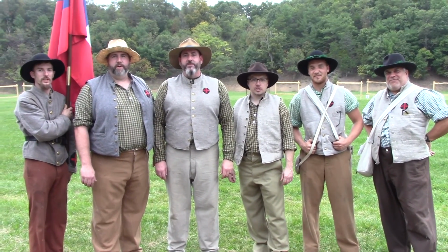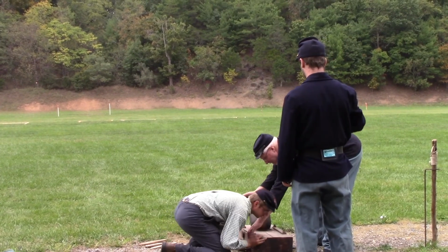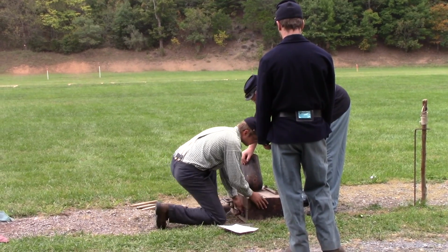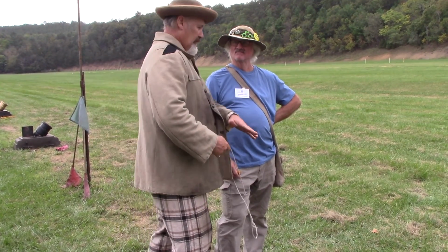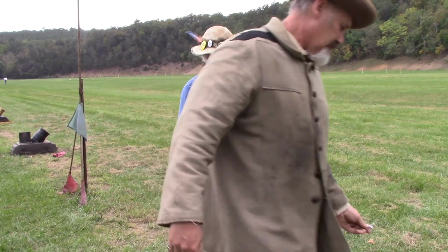We are the 30th Virginia Sharpshooters. Not only is this activity lots of fun to watch, but I had the opportunity to pull the lanyard on one of these mortars, and man, that is very cool. Well, I sure hope my contribution helps these fellas out. They were nice enough to let me pull the trigger, and I loved every minute of it.